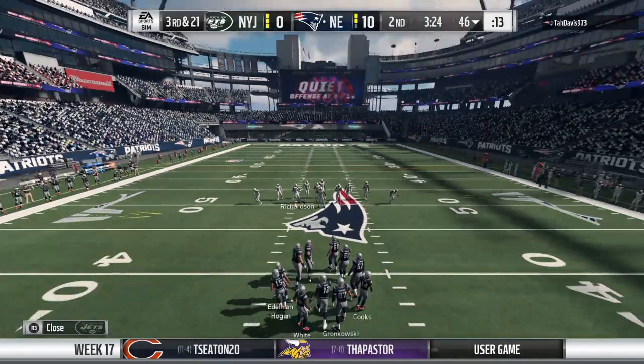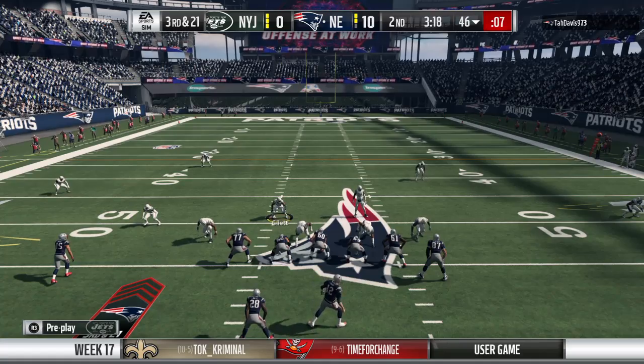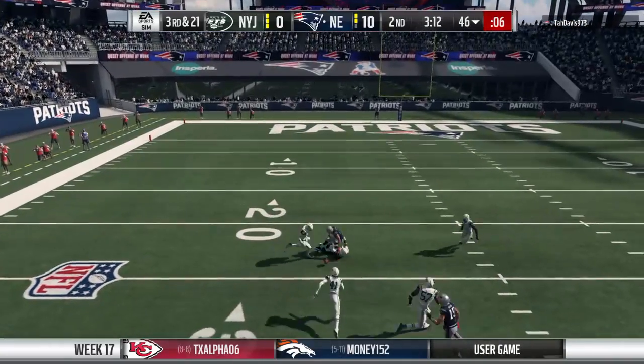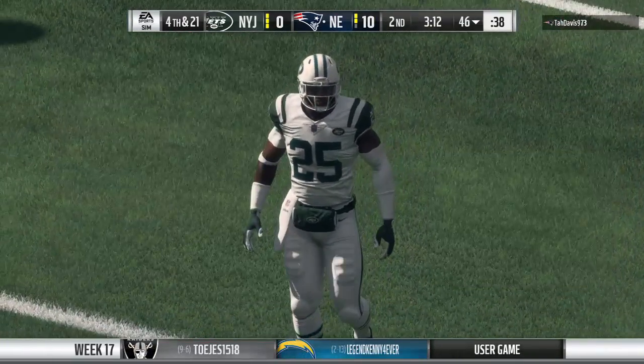Tough spot for the Pats now after the sack as Brady will lead them up, 3rd and long. Reset. From the gun, it's Brady. And incomplete. The contact made the ball roam free and brings up 4th down.